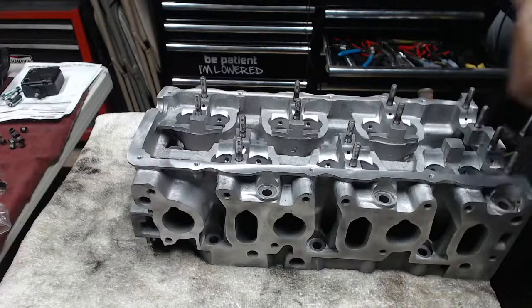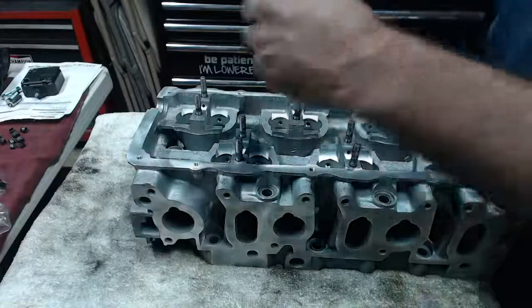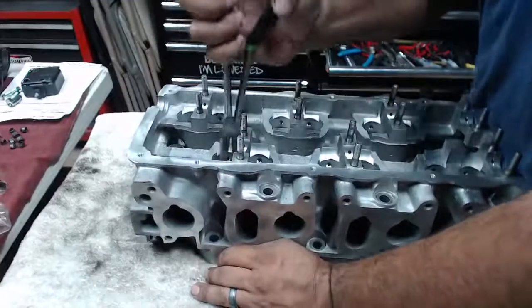No, we're only checking for tolerances around, not top and down. We don't want valves slapping around.